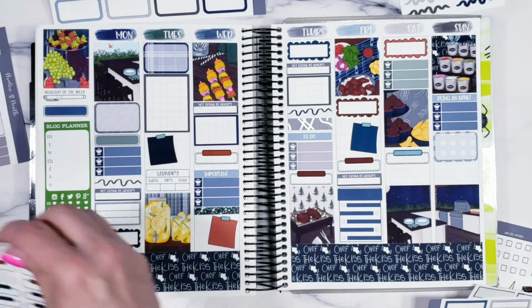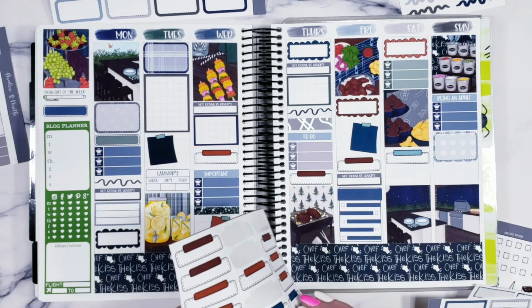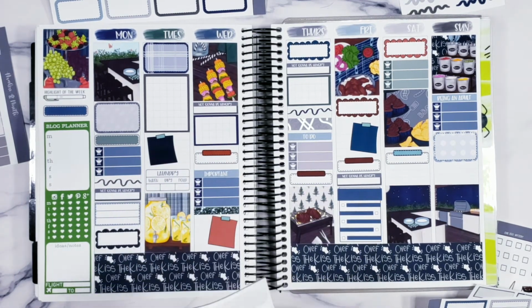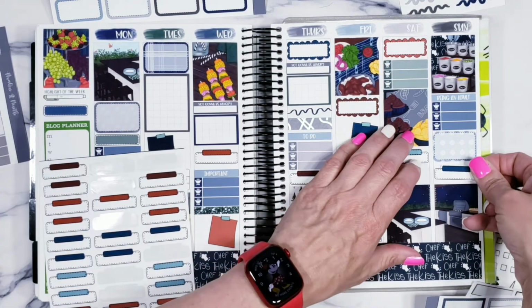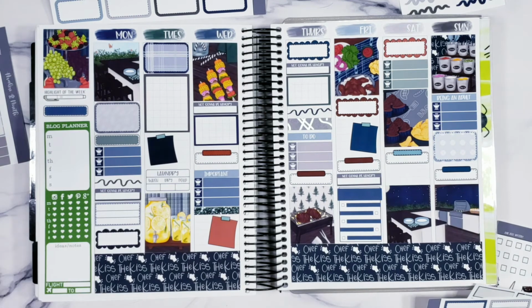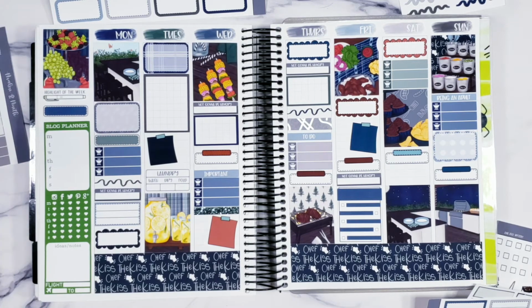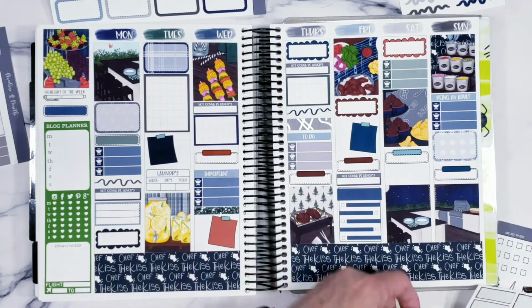I need a work one for this one. What color do I want? Let's do the darker. These totally, like, they match, but they don't match. I really wish that other page was functional for me so that I could have utilized it. I don't think this will fit in there. No, it's way too big.